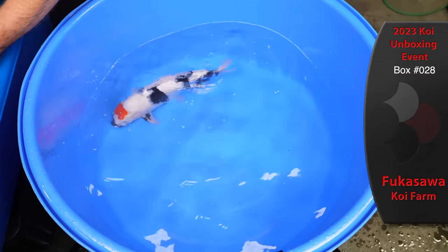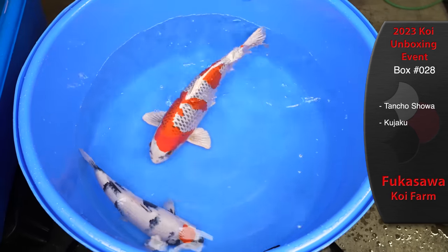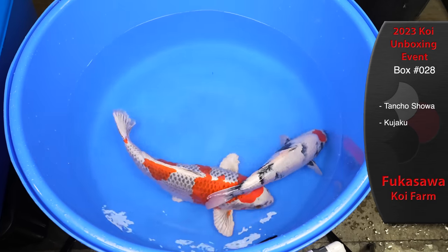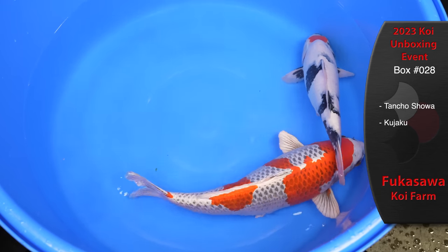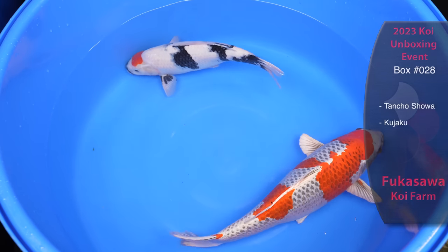Start this box off with a Tancho Showa. Nicely placed circle on the forehead, strong white, and an interesting black pattern. Plus matching pectoral fins are a cute touch. Here's a 22-inch Kujaku. Now the conformation on this fish is about as perfect as you can get. Good, big, full-bodied female, great pectoral fins, just a wonderful quality fish.